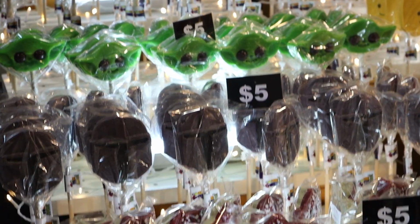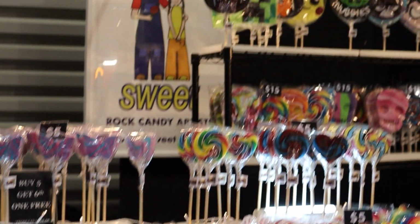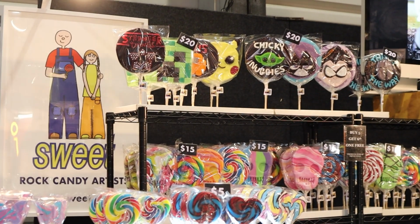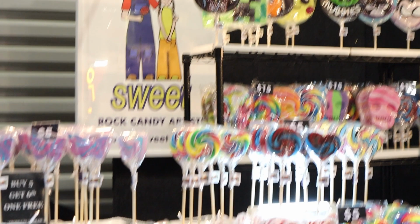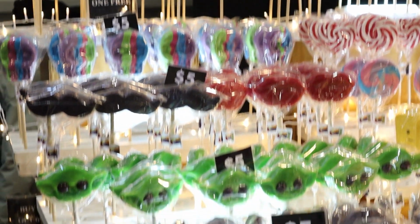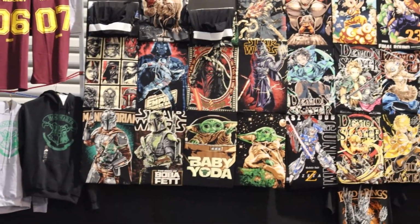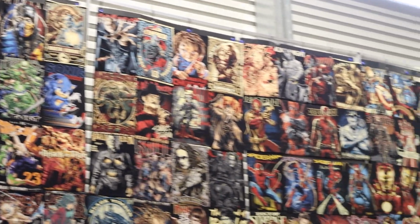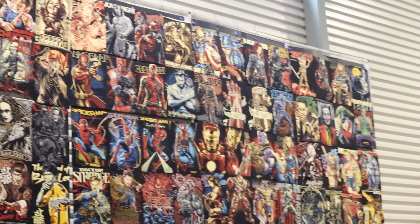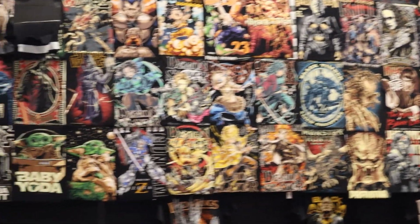And of course, we had to stop by the Sweet Rock Candy Artists booth. This is becoming an Armageddon tradition for us. They do some cool Star Wars themed lollipops and things like that. We always enjoy stopping by their booth to get our sweet fix at every Armageddon. I particularly like those Mando and Grogu lollipops. As always, there's a booth with a wall of t-shirts with some fabulous pop culture designs. This one had some cool Star Wars designs. They're always fun. They're always a popular booth.